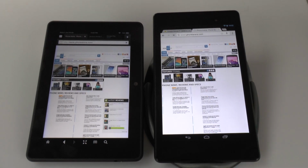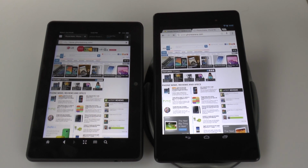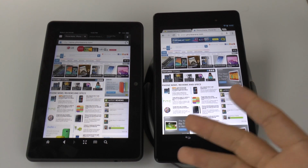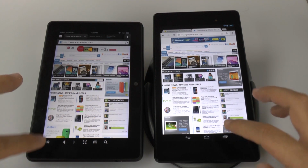This is using the Chrome browser, this is using the Silk browser. And we're going to see how well each one does. This is a very heavy website. I like to try this out because it really stresses both tablets out. So in this case, the Silk one actually won by, it seemed, a second. As soon as I saw that one, I saw this one done. So I believe it did win, but it was very close.